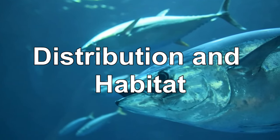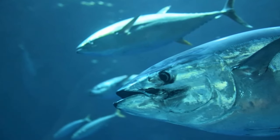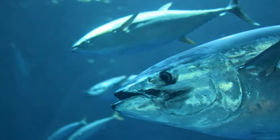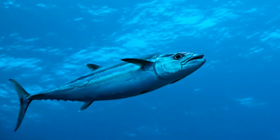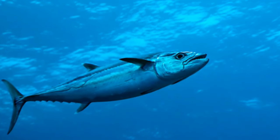Distribution and habitat. In general, bonito and other members of the family Scombridae inhabit the nearshore and offshore areas, and spend most of their time relatively near the surface. Young individuals of most species may spend most of their time in shallow reef environments, whereas older individuals may venture just offshore to nearby but deeper habitats. Like other tuna species, they do often dive to impressive depths.